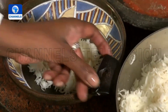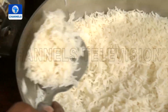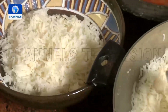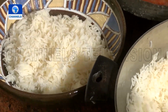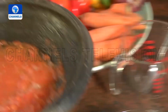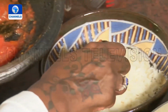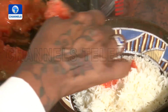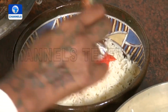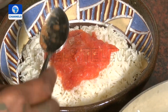I'm serving up just for a try. An African try, okay. 3 or so spoons of that. And now, our pepper sauce. Lovely. I want some of that sauce and some of the oil too. It's going to add such a lovely contrast. Remember, this is pepper, so don't go crazy.